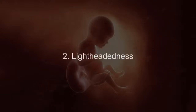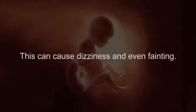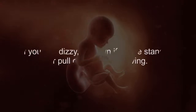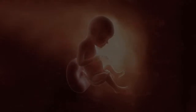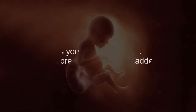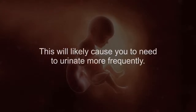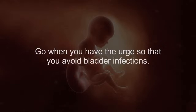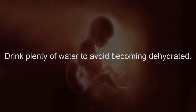2. Lightheadedness. Your blood pressure tends to run lower than usual during pregnancy. This can cause dizziness and even fainting. If you feel dizzy, sit down if you're standing or pull over if you're driving. 3. Frequent urination. As your uterus expands, it can press against your bladder. This will likely cause you to need to urinate more frequently. Go when you have the urge so that you avoid bladder infections. Drink plenty of water to avoid becoming dehydrated.